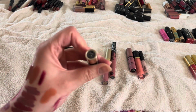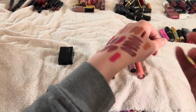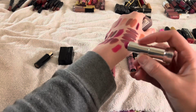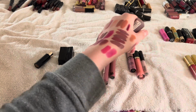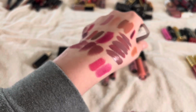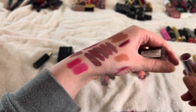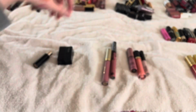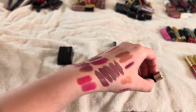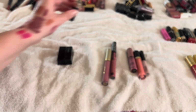Last few, ABH Stargazer. I think this is another one where I'm gonna do a comparison swatch to Maybelline Faint for Fuchsia. Okay, those actually aren't as similar as I thought they were going to be. You know what? This is fun, so I'm going to hold on to it, even if maybe it's not going to get ever used up. I think I can hold on to this one.